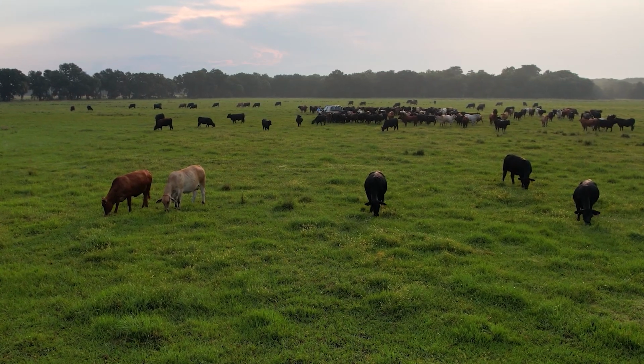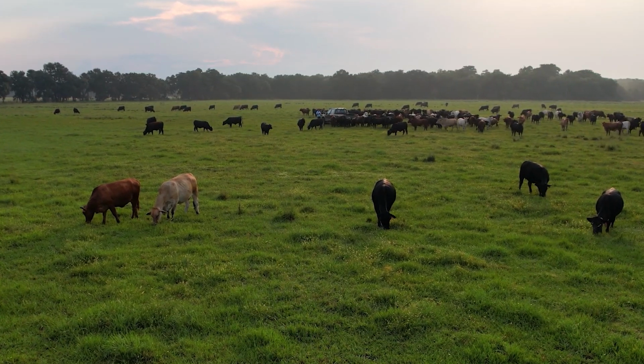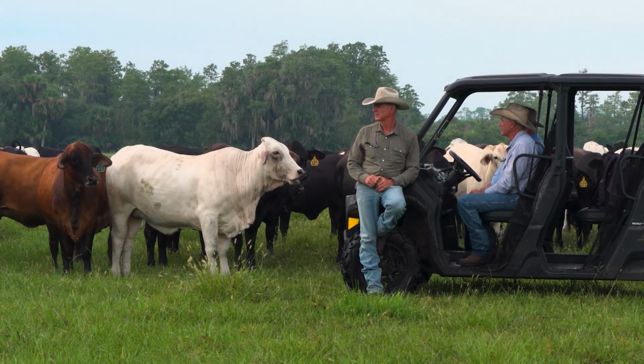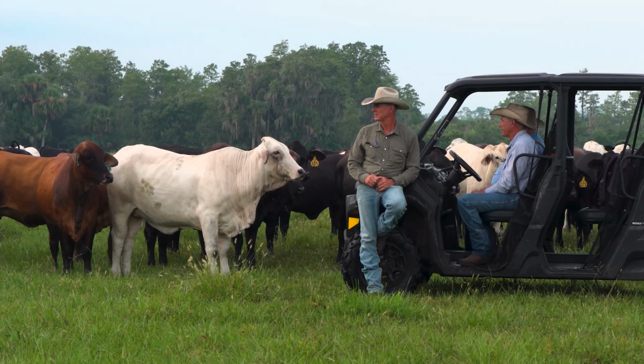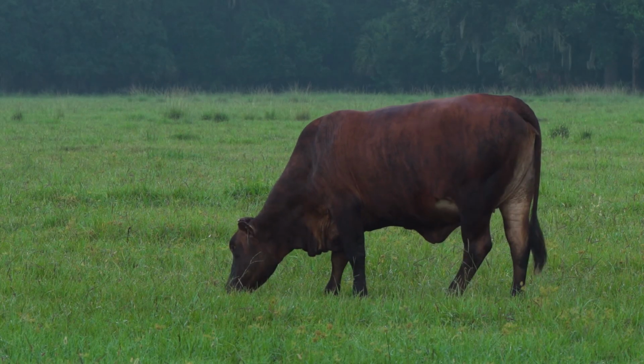Kempfer Cattle Company is a multi-generational operation located in East Central Florida. Brothers Henry and George believe rotational grazing is one of the things that has helped their family stay in business for more than a century.